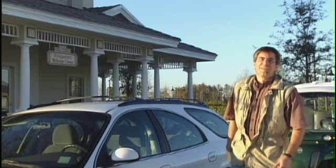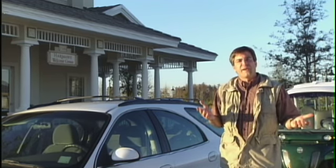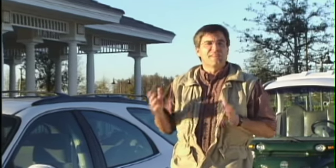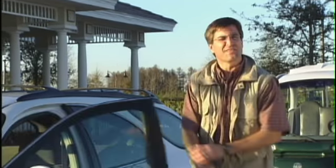So you see, developers can employ a variety of methods to benefit wildlife. Next, we're going to do something completely different. We're going to visit an area where the citizens have paid to preserve wildlife habitat in their county. So let's go take a ride.